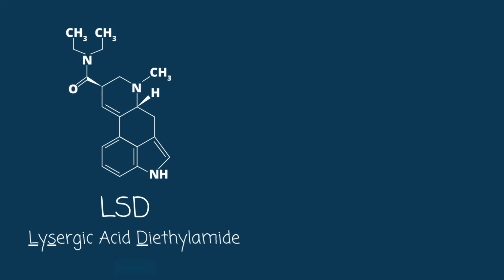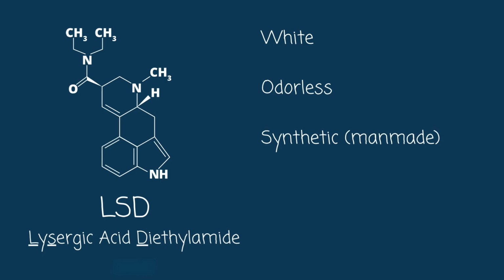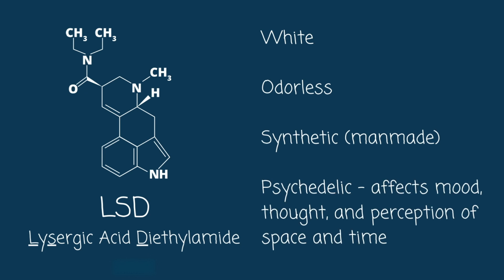The last piece of serotonin's discovery story comes from a relatively unexpected event: the creation of LSD. LSD, full name lysergic acid diethylamide, is a white, odorless synthetic substance. It's also part of a group of drugs whose name you may have heard of before: psychedelics. Those are drugs that affect mood, thought, and perception of space and time.